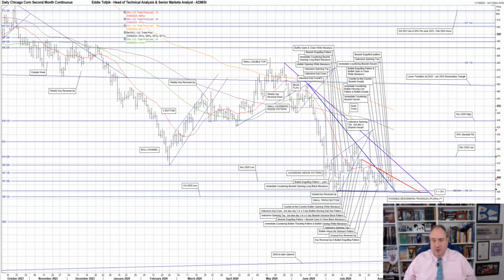Chicago corn. The extension to the lower trend line, currently at 466, of the July 2023 to January 2024 descending triangle, as well as the long moving average, currently at 447, capped the market throughout May, leading to a small double top pattern. Prices then headed lower, below all the moving averages in mid-June, accelerating the fall once past the hurdle of the November 2020 high of 439.